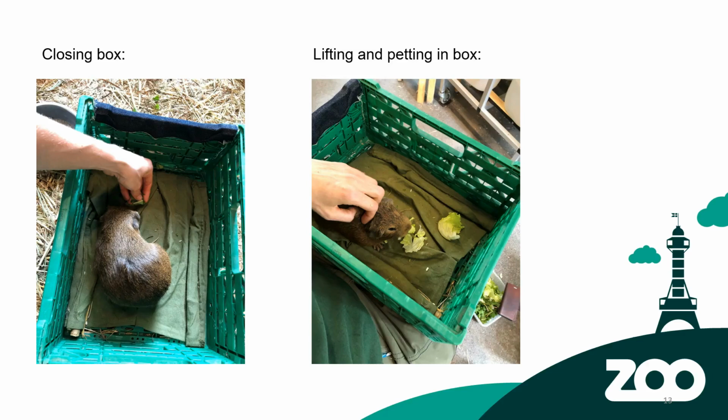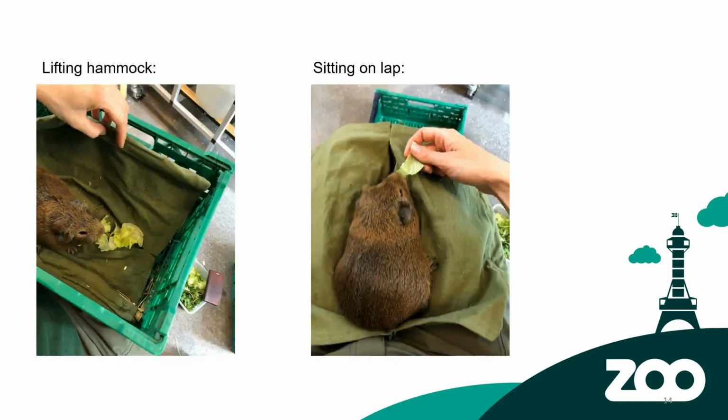Yeah, and then after that, when it was calm, after some sessions, we would lift it and pet it in the box. And while the petting part wasn't really an issue for the guinea pigs, lifting the hammock was sort of more tricky. I think it's because they lose the visual option for a few seconds. So we spent a lot of time on just lifting a little bit, one side of the hammock and then another side and then a bit more.